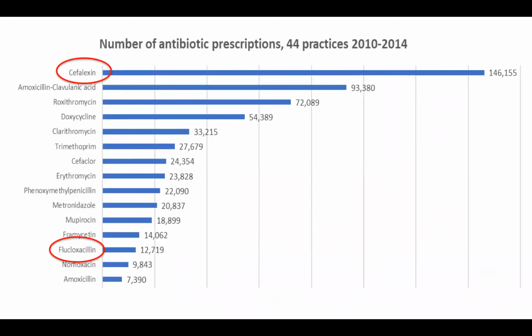So we saw cefalexin fairly constant across the year, which would imply it's perhaps being used for things like urinary tract infections or skin and soft tissue infections. Whereas in our guidelines at that time for skin and soft tissue infections, flucloxacillin was the first line recommended antibiotic. But it doesn't look as if this cohort of GPs either don't see skin and soft tissue infections, or they don't seem to prescribe flucloxacillin as much as they like cefalexin for that.